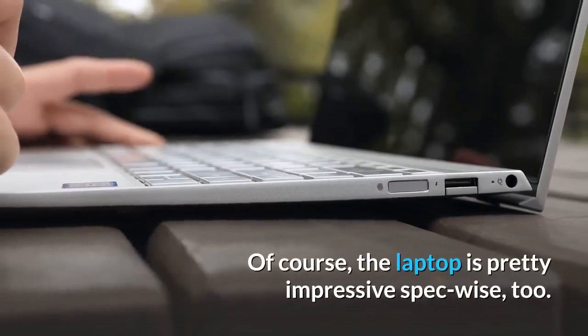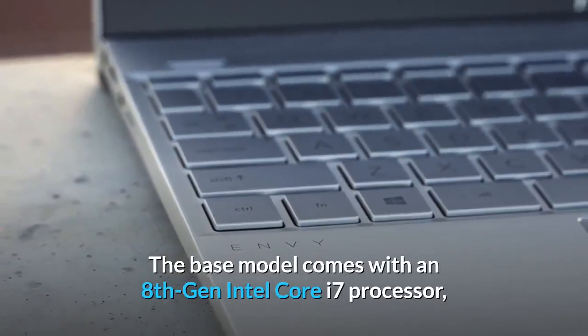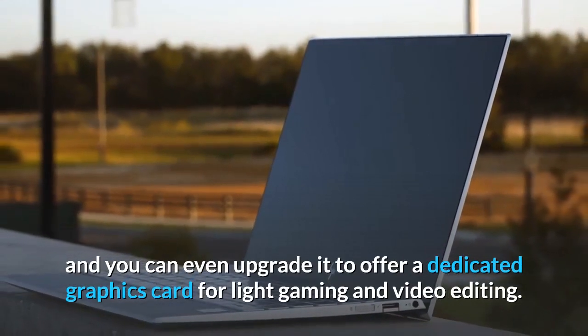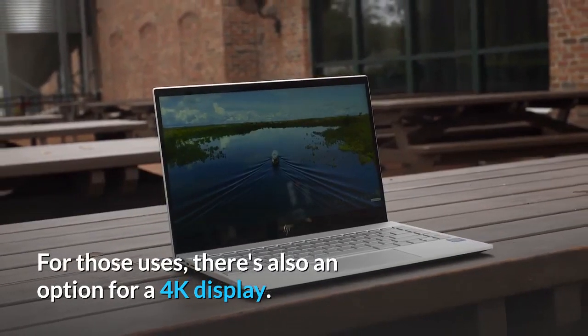Of course, the laptop is pretty impressive spec-wise, too. The base model comes with an 8th Gen Intel Core i7 processor, and you can even upgrade it to offer a dedicated graphics card for light gaming and video editing. For those uses, there's also an option for a 4K display.